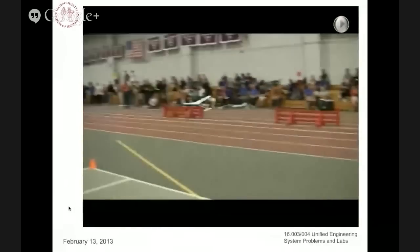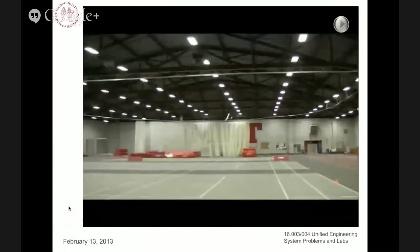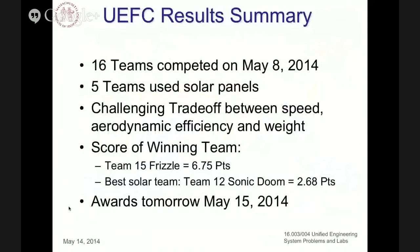So just to give you an idea of what we've been doing here. The summary of the competition was that 16 teams competed, and 5 of them chose to use solar panels. The winning team, Team Frizzle, which is up there, had 6.75 points, a very good score. The best solar team was Team Sonic Doom, which is back there. Tomorrow we'll have the awards ceremony for the Unified Flight Competition.